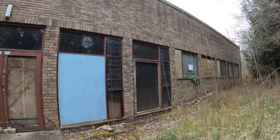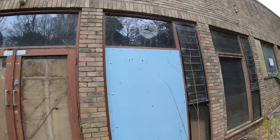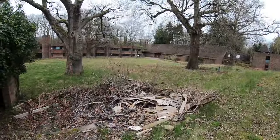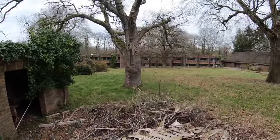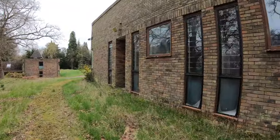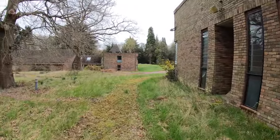Alrighty guys, so we're at the first building. As you can see, it's been boarded up pretty nicely, but I'm sure there's a way around it. There always is, just in case you're looking. So this is the full property. Obviously it's not the entire size from camera view, but it all kind of loops around in like a horseshoe. So it is literally just a case of finding an entry.